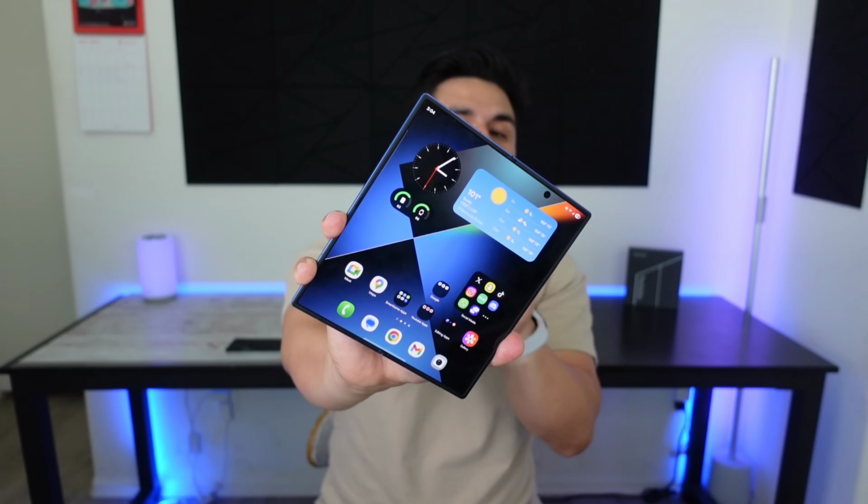Okay, so I just got to say right now that the Samsung Galaxy Z Fold 7 right here, I mean, this device has truly surprised me.